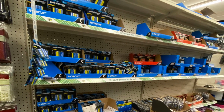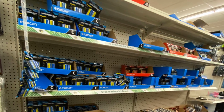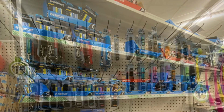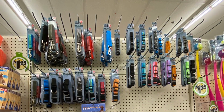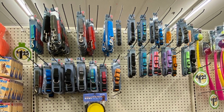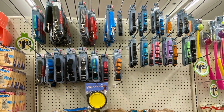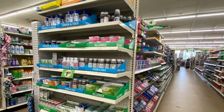phone in. Batteries at Dollar Tree, they're okay. They don't last as long as some of the higher end batteries. If you didn't have any other choice, you could get them there. Leashes and collars. It's always a good idea to have an extra leash and an extra collar for each one of your animals, just in case something happens.